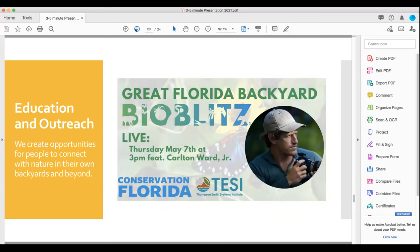Our Bio Blitz, which is something that's very fun. We connect with people even in their backyards, telling them that you don't have to go far to see nature. It's literally in your backyard. We've also started a trivia game, which is a fun way of unwinding and seeing different nature aspects that are here in Florida. We had a trivia game last Thursday, and it was all about birds. So this month is just about birds for us. Next slide.